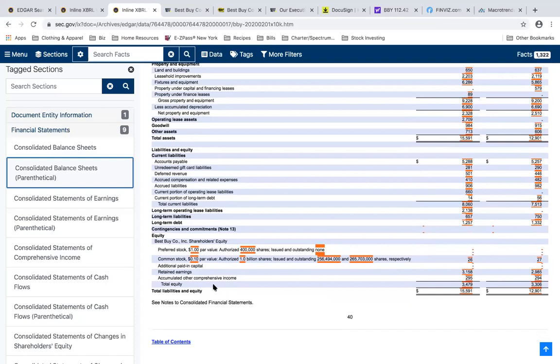You want to look for something that's nothing greater than like 0.5, nothing above 2. 2 usually indicates about 2/3 of its capital comes from debt, and 1/3 of the capital is from the shareholder equity.